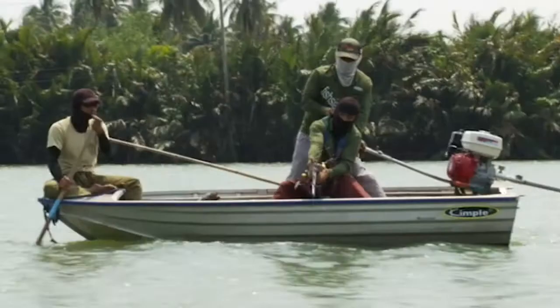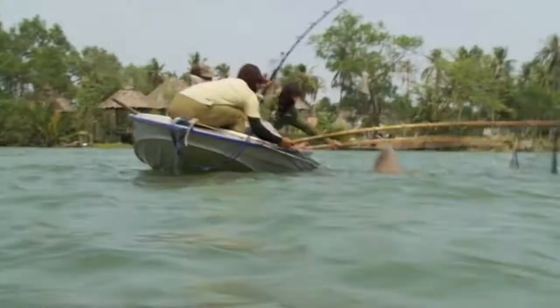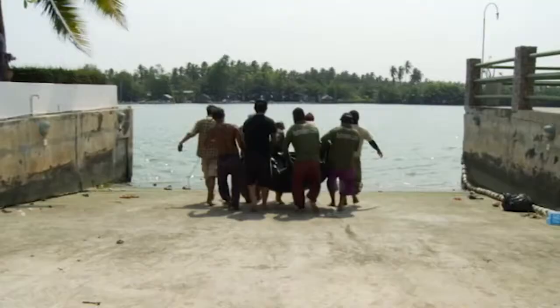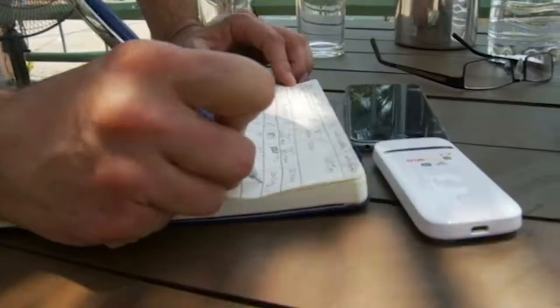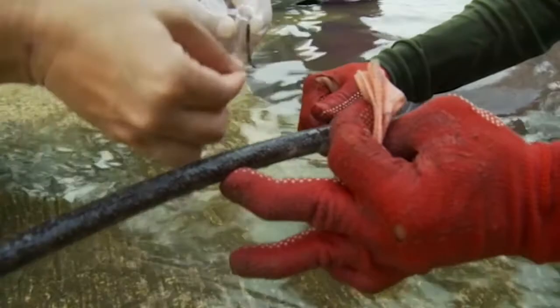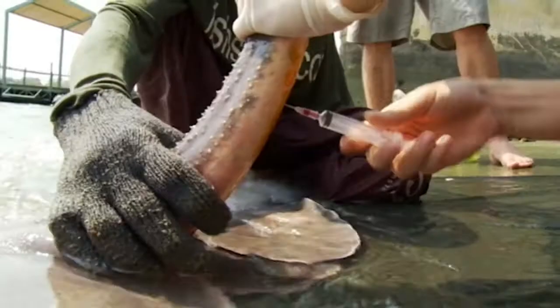But I was surprised to hear that people were fishing for giant freshwater stingray in these rivers in central Thailand. And so I thought, if I could work with local fishermen and recreational anglers who were out here fishing fairly regularly, it might be possible to start getting some of this information about these big rays. It's taken me 10 years to start answering some of these questions about the basic biology of giant freshwater stingray.